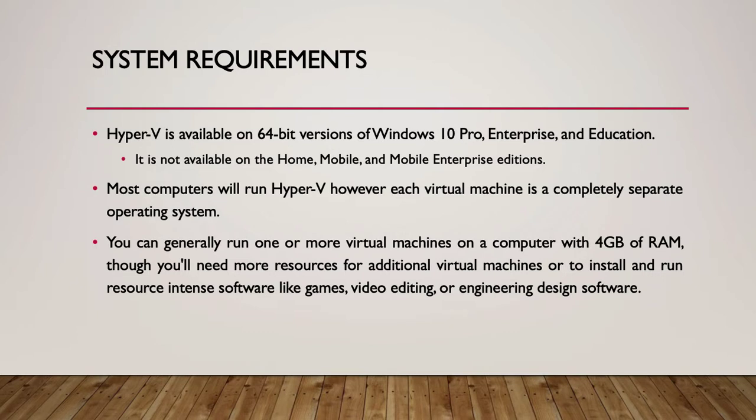You can generally run one or more virtual machines on a computer with 4 GB of RAM, though you'll need more resources for additional virtual machines or to install and run resource-intensive software like games, video editing, or engineering design software. If you consider a current modern operating system, 4 GB of RAM is only enough for the underlying machine itself. However, if you want to install multiple virtual machines and assign each one a couple of gigabytes of RAM, then you will be running out of RAM pretty quickly. So if you're using a machine to run multiple virtual machines, you need to add as much RAM as your budget lets you to prepare that machine for a smooth virtual machine experience.